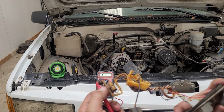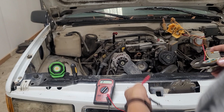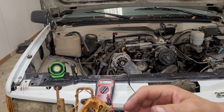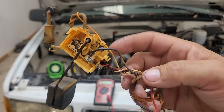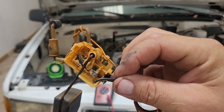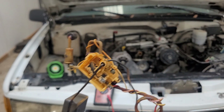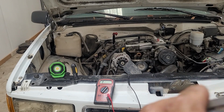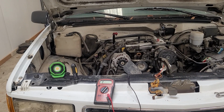This, I don't know what this is, a pulse damper maybe. All right, so our other wire, the only one that we really care about, is the red wire and the black wire. And we're going to be looking for, oh yeah, that's why I bought a new one right there. So this one is no good. I should have seen that. All right. Hang on. I'm going to grab the other one.